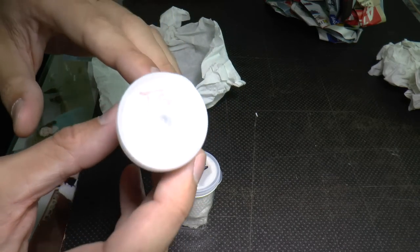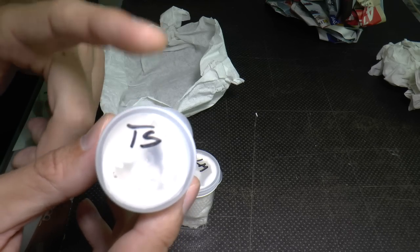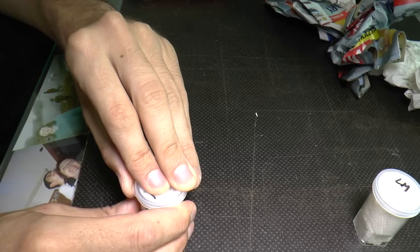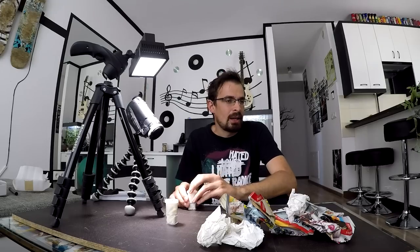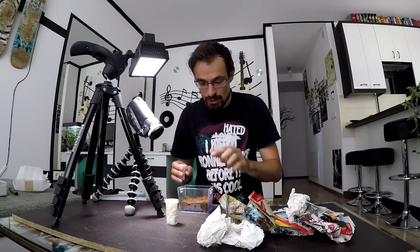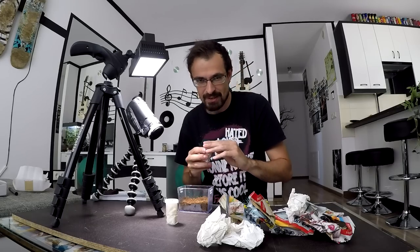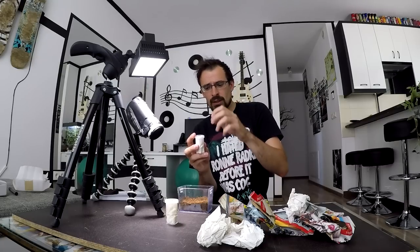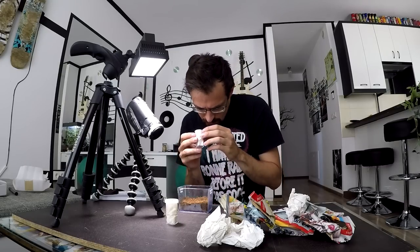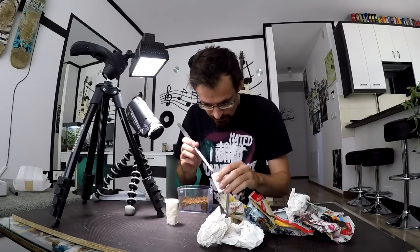So I'm wondering, can you guess what species is inside? T.S. Yep, it is Theraphosa stirmi. Actually, just a second. I will immediately house it in this enclosure because I'm pretty sure it's a decent size. It should be in its second molt, unsexed, but they are pretty big even in their first molt.